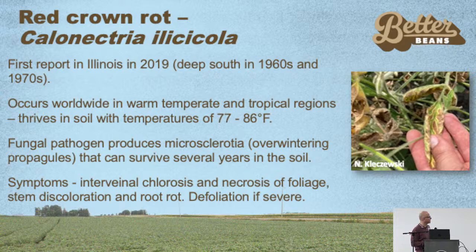prior to 2019. It was first reported in the United States in the 1960s on peanut, and then in the 1970s on soybean. When I was in grad school at LSU in the late 90s, the professor that was working on red crown rot at the time... here's the water break.